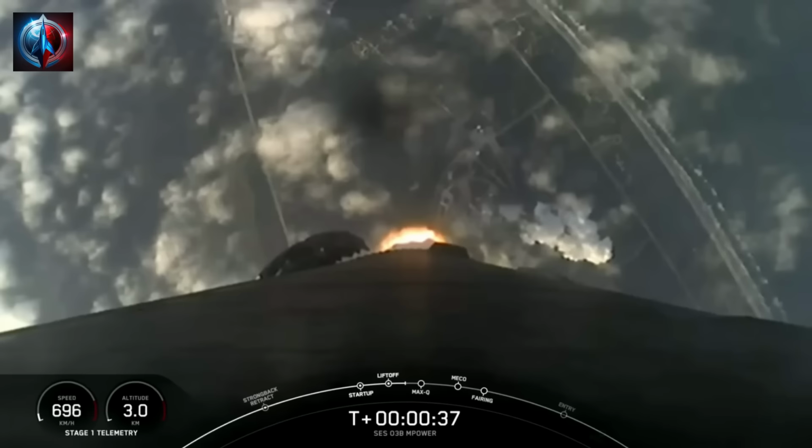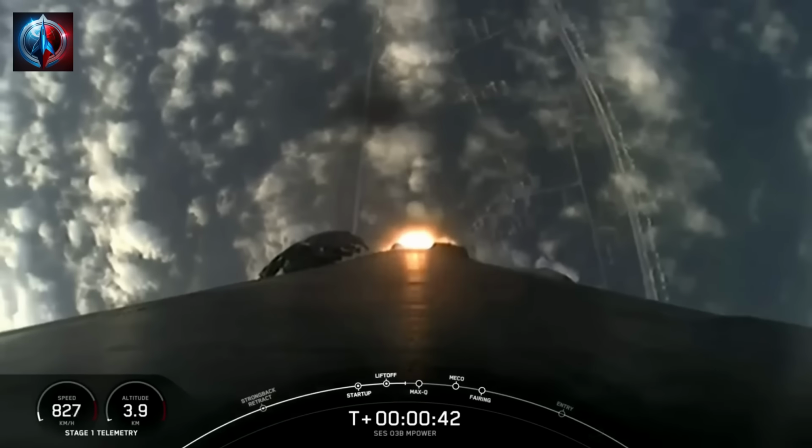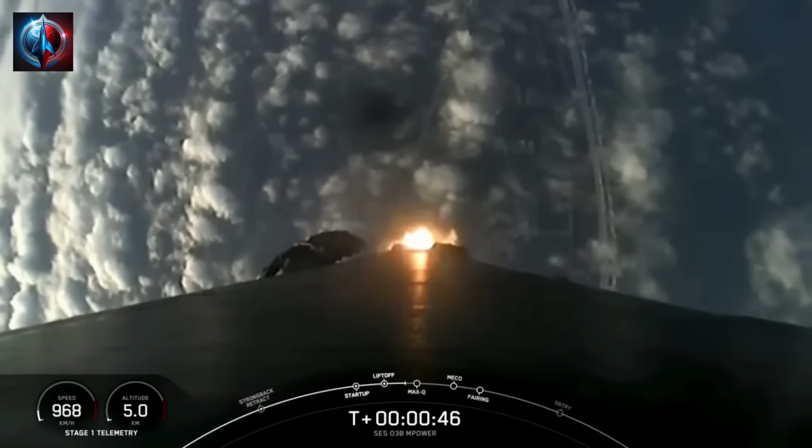T-plus 35 seconds into launch, Falcon 9 has successfully lifted off from Pad 40 at Cape Canaveral Space Force Station, carrying the O3B mPOWER payload. Nominal power and telemetry.